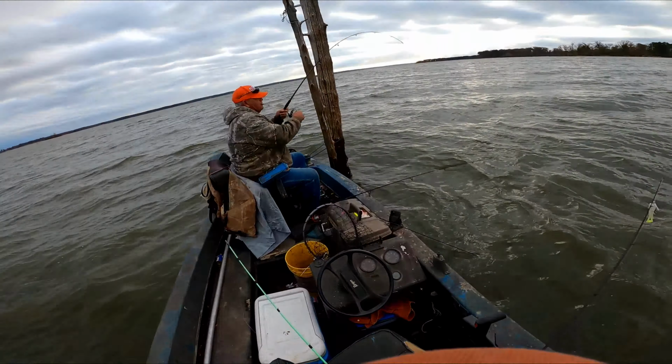Yeah. That's why I use this light tackle. I only got 8 pounds this way. Oh, he got off right there. Yeah, I use light rod, light tackle, fights just a lot better. A lot better when you got the light tackle.